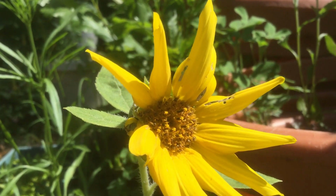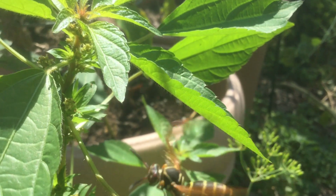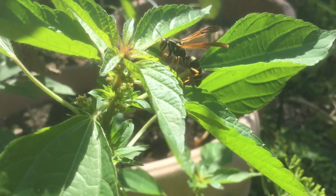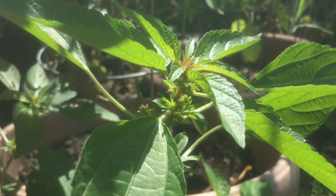Uh-oh. A wasp just spooked it. But these do a great job of clearing out pests. So I'm actually happy to see them. As long as they don't nest anywhere near the house, they're fine.